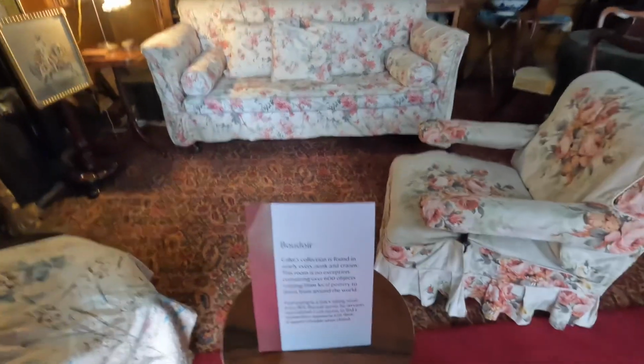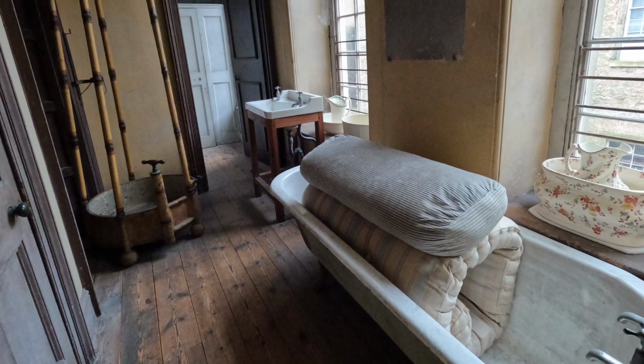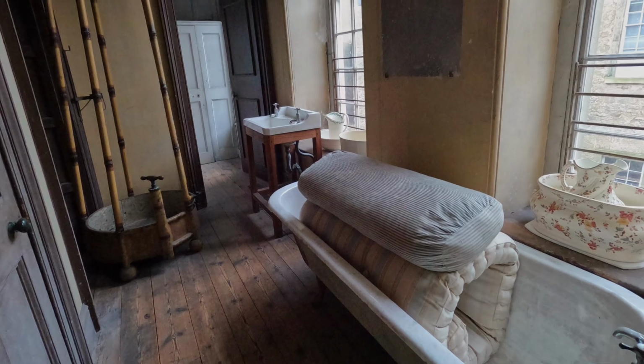When Calke Abbey was handed to the National Trust in 1985, they decided not to restore these rooms, which had been untouched for many years, but rather preserve them as they were once found.